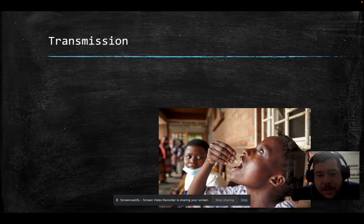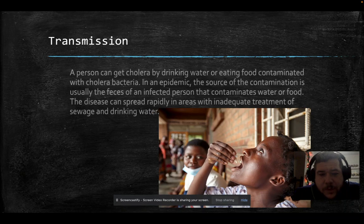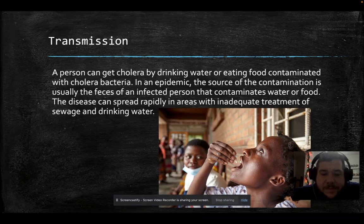Transmission, again, pretty straightforward. You get it by drinking water or eating food that's contaminated, and especially in different parts of the world where water isn't so treated, the infection can spread so much easier.